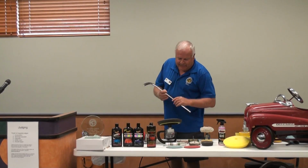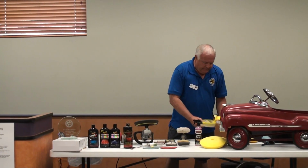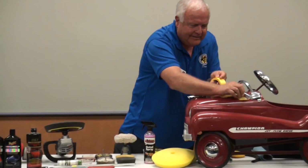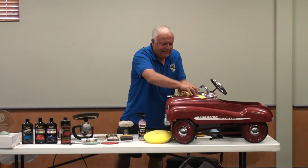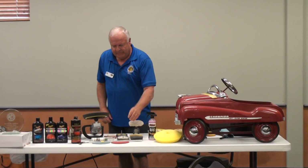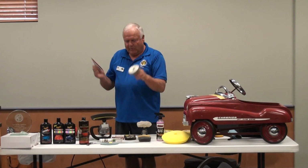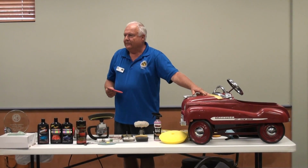But before you ever touch your stainless steel, if you don't take it off your car, there's a thing called Frog Tape, and it's the best tape I've ever seen to use on your car to protect the paint. You want to use at least one application of it over your stainless steel. And if you're doing sandpaper or wheel, I recommend you go two layers over your paint.